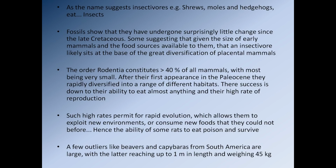So the order Rodentia constitutes greater than 40% of all mammals. So it's a massive proportion of the mammal group, with most being very small. After their first appearance in the Paleocene, they very rapidly diversified into a range of different habitats. And their success is down to their ability to eat almost anything and their very, very high rate of reproduction.